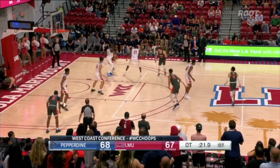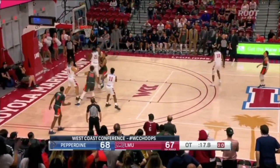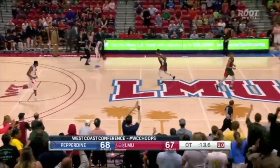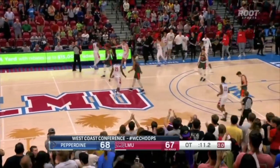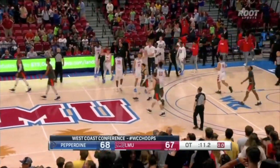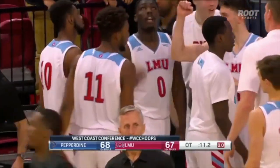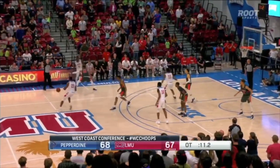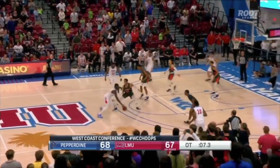Chavez to Kameron Edwards, who has a career high today, leans in, fires and misses, and now LMU has a chance to win the game. Mike Dunlap wants a timeout. That's the last timeout for LMU, but the defensive stop and the ball's going right back to Eli Scott. He's inbounder, dribble handoff, right back to him.